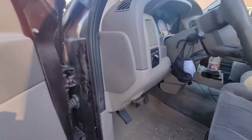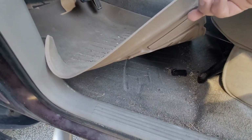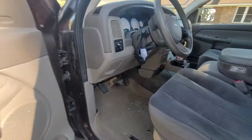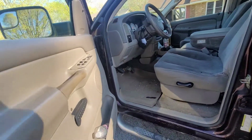Still looks nice. One of the very first things I did was get these WeatherTech floor mats, so my original carpet is still looking nice. I need a vacuum in here. It's kind of dirty. But the interior is still really nice. Still got a couple of things I need to do.